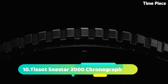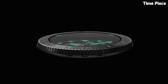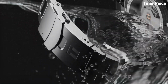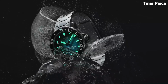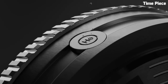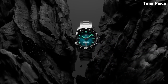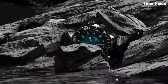Number 10, Tissot Seastar 2000 Chronograph is a masterpiece of Swiss watchmaking, combining precision and style in a 200-meter water-resistant package. Its robust stainless steel case houses a high-performance quartz movement, ensuring unparalleled accuracy in timekeeping and chronograph functions. The bold black dial features luminous markers and hands for excellent readability even in low-light conditions. Three subdials provide precise timing capabilities, while the date window adds practicality to this sophisticated timepiece.